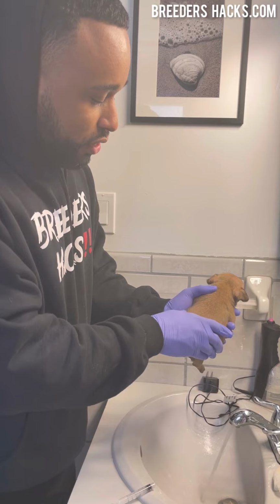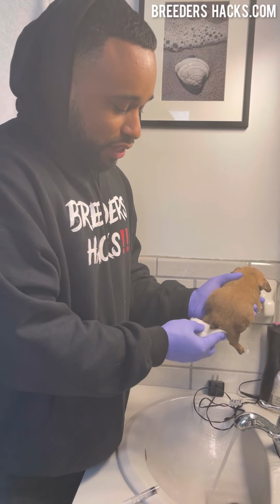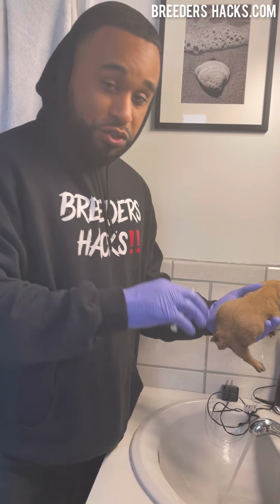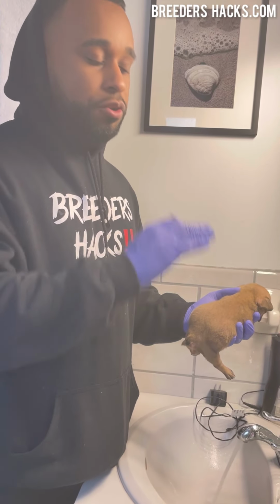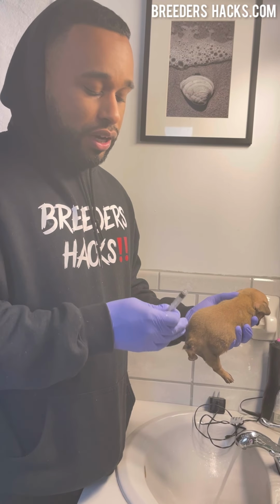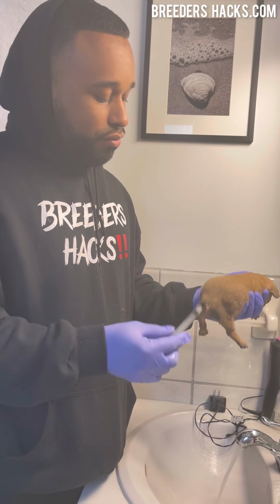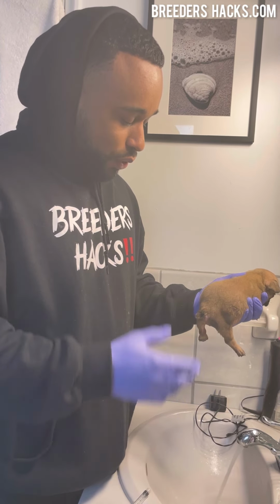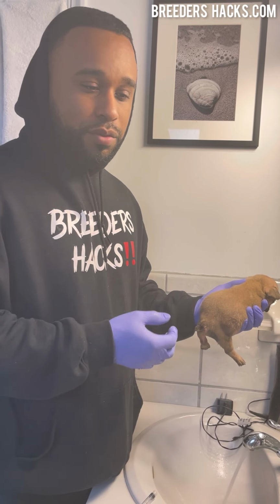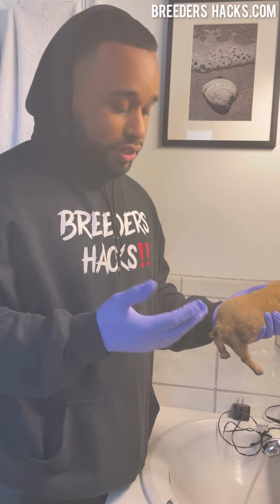But like I said, you can massage the puppy and keep stimulating them, and if you've tried everything and the puppy hasn't gone, especially newborn puppies that are not going on their own, give them an enema. Like I said, a couple cc's. Push it right up to their butt and flush the water right in, and that will cause them to flush out whatever they've got in there and can potentially save the puppy's life.